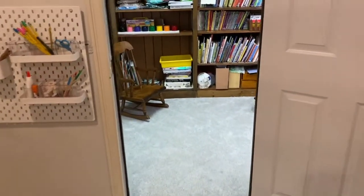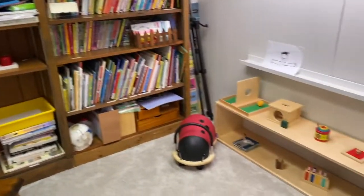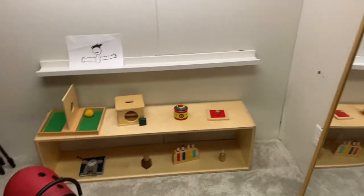So right through here is my office, our library, our infant play area. So let me give you a tour of that. In from our main classroom here, we have a little section for Teddy.